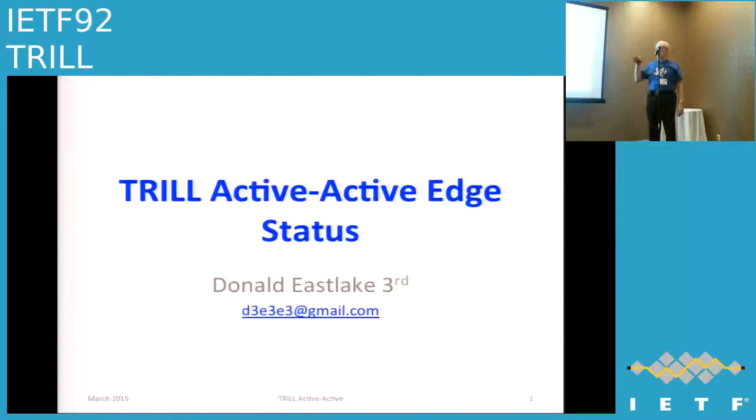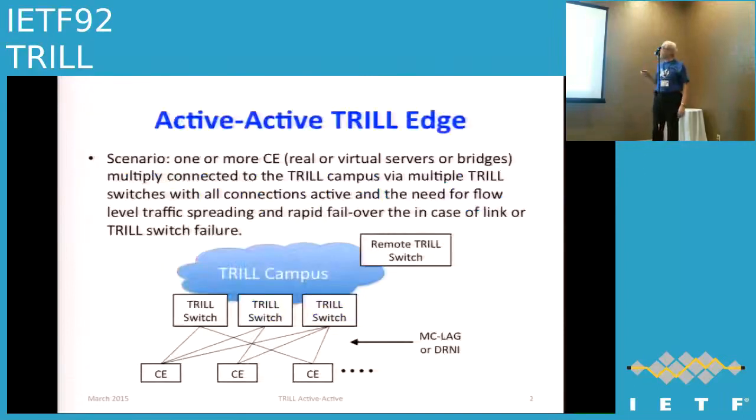So actually, there's several short presentations at the beginning here. One status, which is active-active status. So active-active, people hopefully know about that. The idea is to take the rapid failover and traffic spreading on a per flow basis that you can do inside the Trill campus and extend it to various forms of end stations or bridges, whatever, that are multiply connected to a set of edge switches. Obviously, more than one, could be 2, 3, 4 or more, whatever.